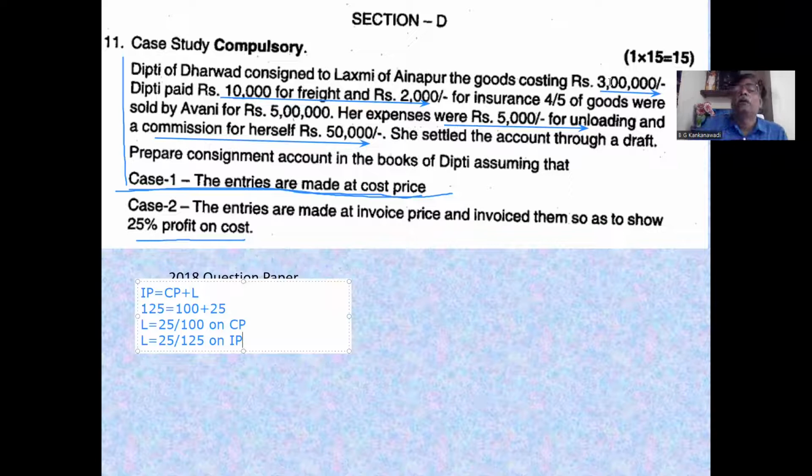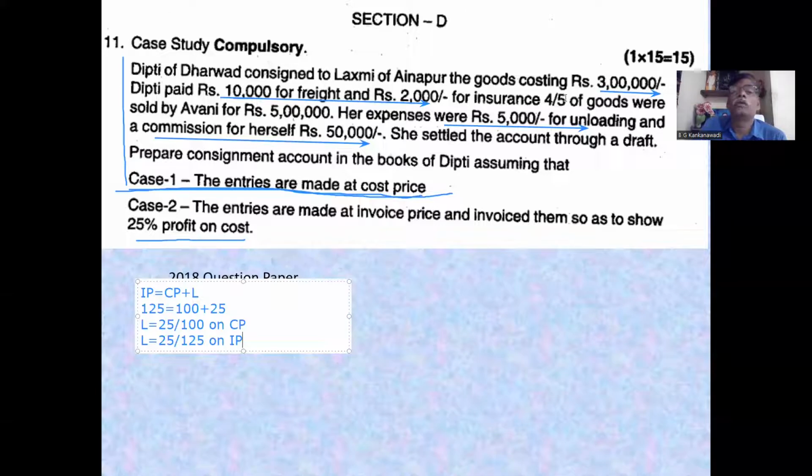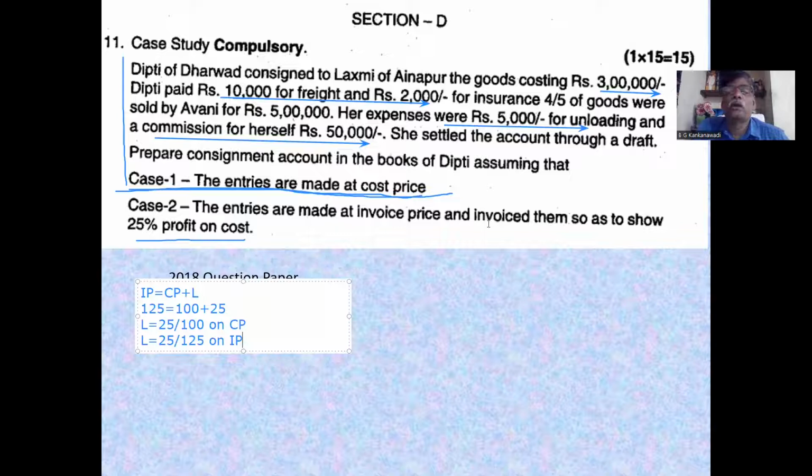On 3 lakh rupees, what is the loading? 3 lakh into 1/4. Tell me, anyone. 3 lakh into 1/4 is how much? 75,000. What do you do after adding 75,000? You take it as one item: goods sent on consignment in the second case, 3,75,000. And in the second case, you have to value the closing stock based on IP.